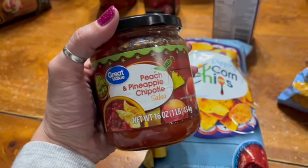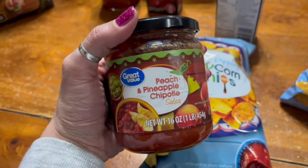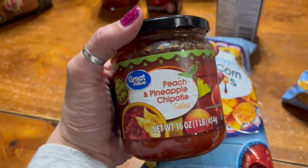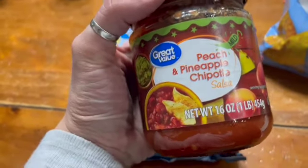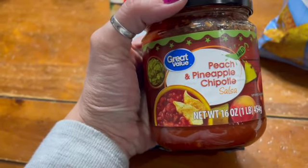So good. And Walmart also has a couple other varieties of salsa that are generally sort of special. They're pretty good too, though this is my favorite. But even the regular salsa, just your regular run-of-the-mill salsa, is very good. But back to this salsa, it's a 16-ounce jar. It is $2.72 at my Walmart.